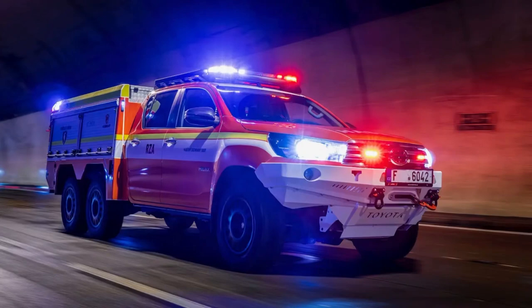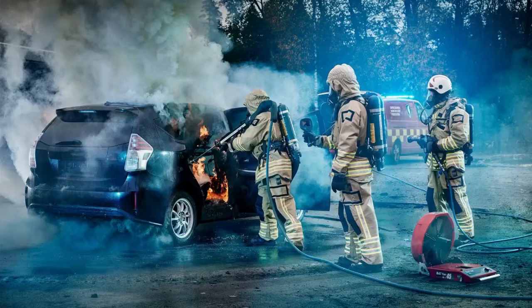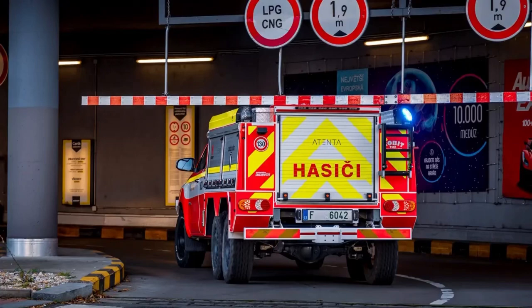How do you stop the electric car acting like a match in a hay barn when a fire engine can't get to it? Well, a British company thinks it has the answer. Enter ProSpeed Motorsport, which has built the six-wheeled Hilux rapid intervention vehicle you see above.